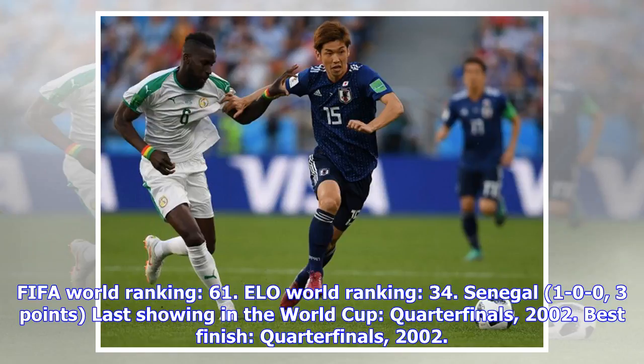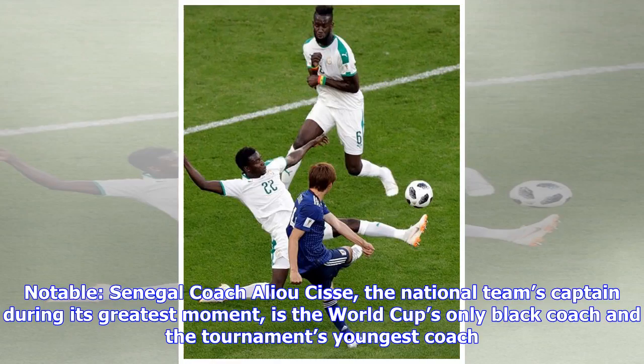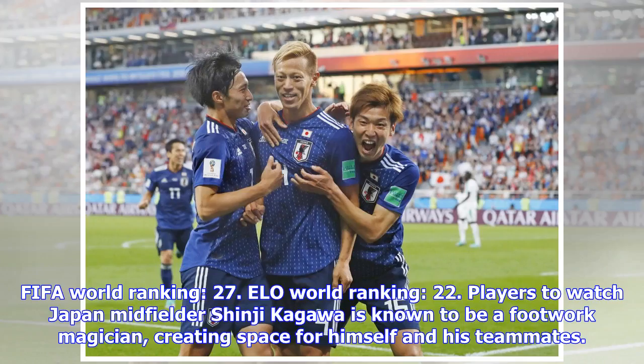ELO World Ranking, 34. Senegal, 1-0-0, 3 points. Last showing in the World Cup: quarterfinals, 2002. Best finish: quarterfinals, 2002. Notable: Senegal coach Aliou Cisse was the national team's captain during its greatest moment. He is the World Cup's only black coach and the tournament's youngest coach. FIFA World Ranking, 27. ELO World Ranking, 22.